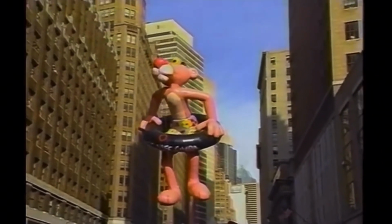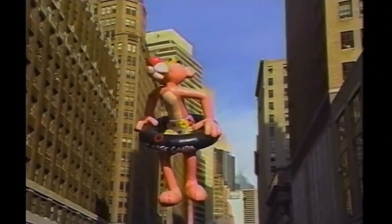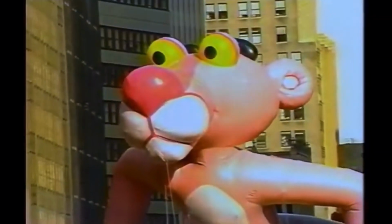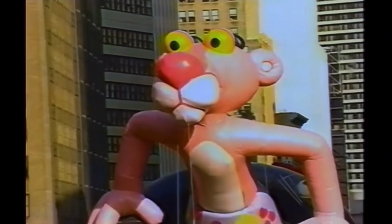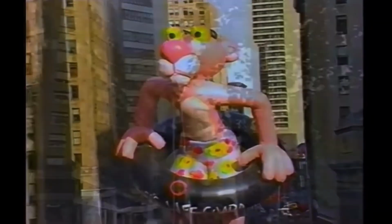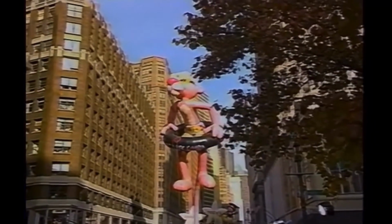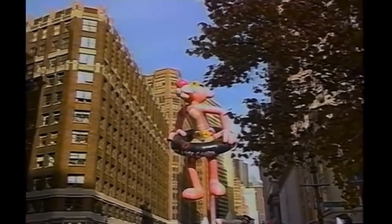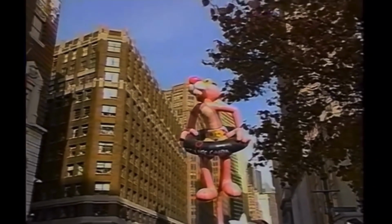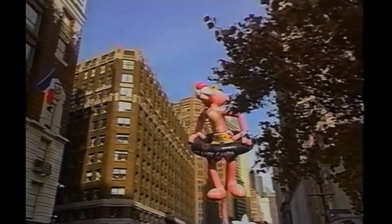It's that Hollywood hepcat, the Pink Panther, my personal idol, enjoying the high life as he floats down Broadway for his 9th Macy's Parade. Pink's balloon is provided by Metro-Goldwyn-Mayer Incorporated. He's about to lose his shorts. And what a life he lives. An eligible bachelor catting around Hollywood, chauffeured by the rich and famous, of course. He himself happens to be the length of 3 stretch limos.